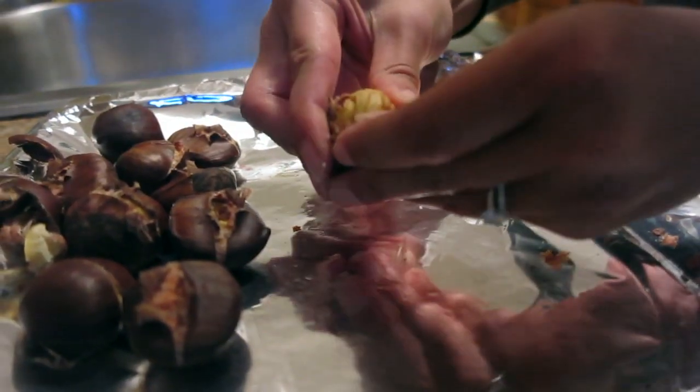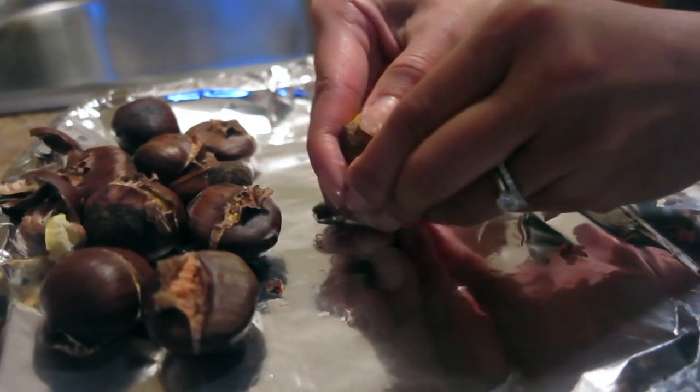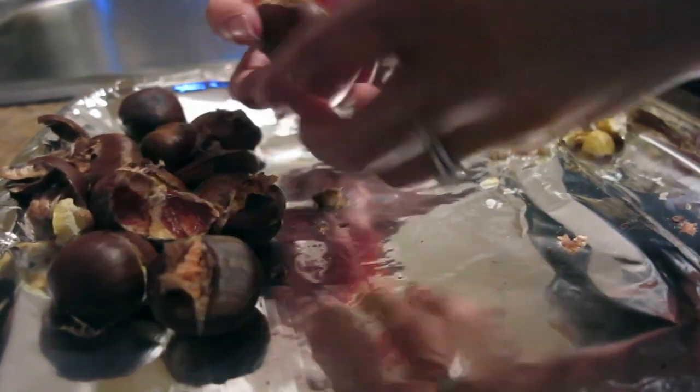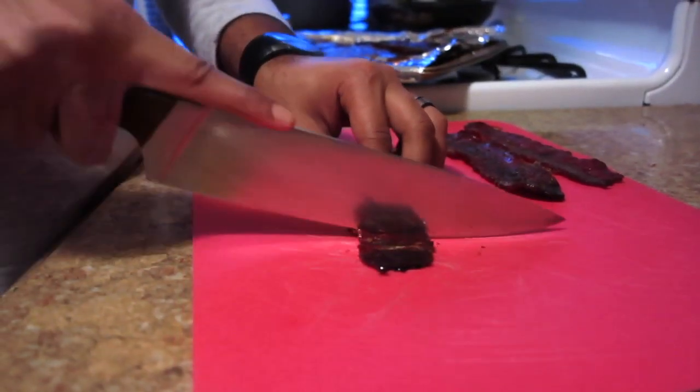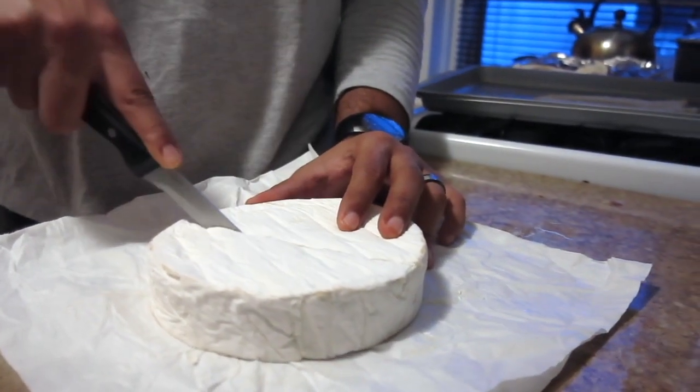Our chestnuts are roasted and like my husband said, they popped. So now we can easily peel it off and the nut comes out. Get your bacon chopped and your brie sliced, because it is stuffing time.